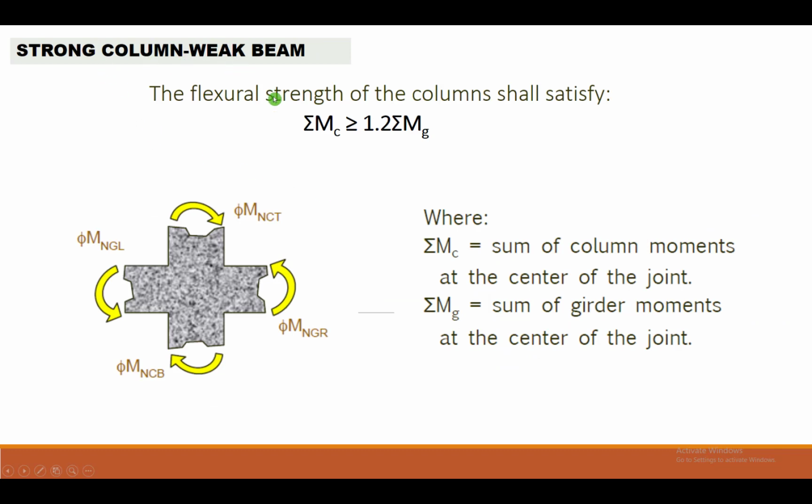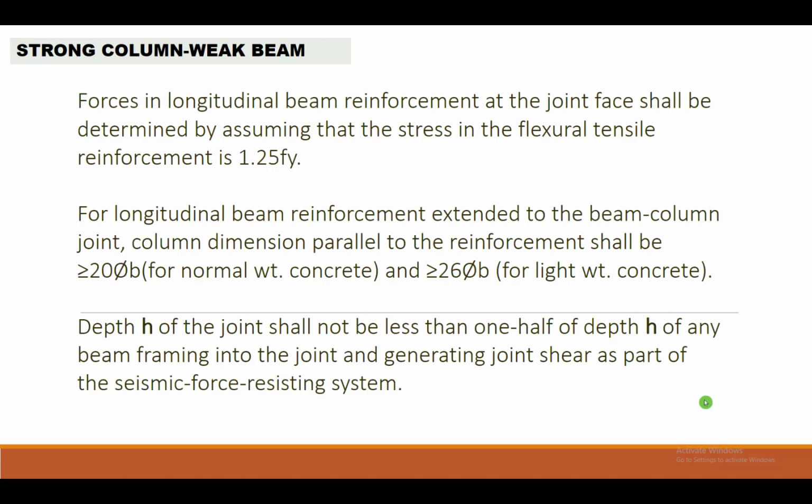For the strong column weak beam criteria, so after you have established the probable moment at the beams and columns, then you can just come up with the summation of moment of column divided by the summation of moment of beam. That should be greater than or equivalent to 6/5 or 1.2.